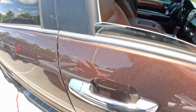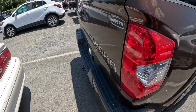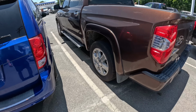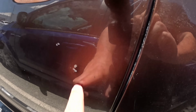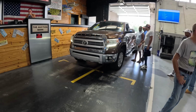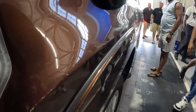Inside looks good. We'll check that in a second though. Let's walk around the rest of the body. For the amount of miles on this truck, this was actually taken care of pretty well. And these Tundras, this is back when they made them good, right? This is when they had the V8s in them. And you've got a little dinger right there. All right, here's the Tundra. Sounds like it's ticking a little bit. I don't know if you hear it. Probably too loud in here. Yeah, I hear it ticking a little bit.